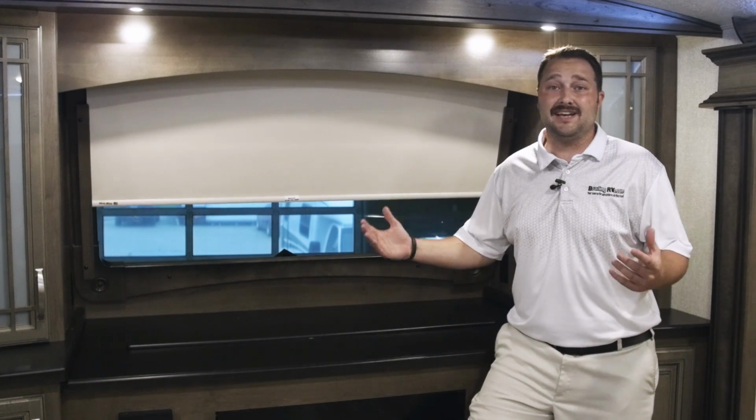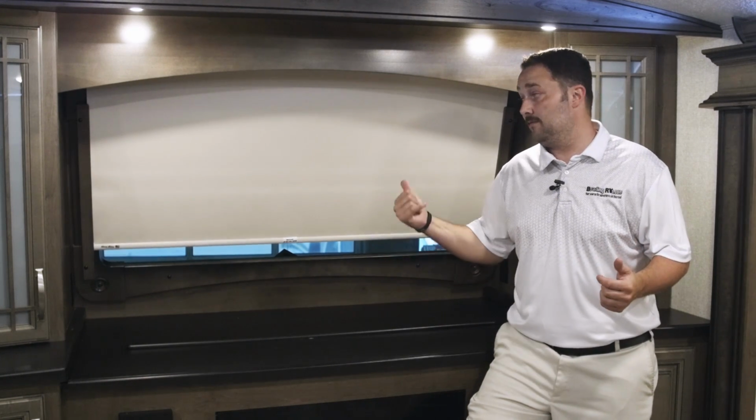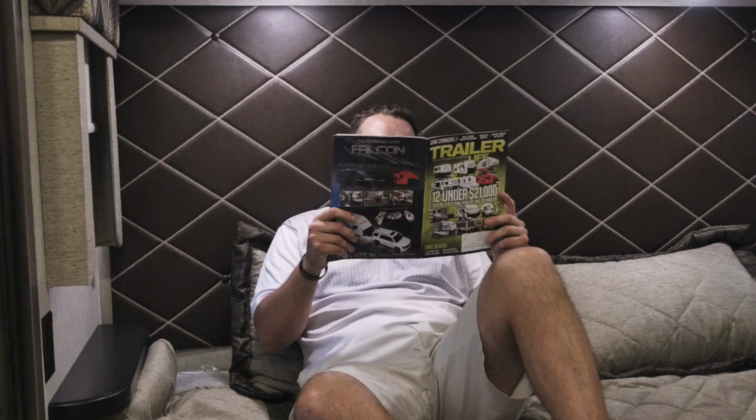So what a lot of the competition will say about this front window is it creates a lot of glare. There's a lot of sun that unnecessarily comes through here. Well, as you can see, Montana combats that with an awesome electric shade that goes up and down.